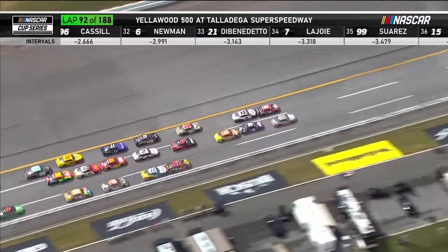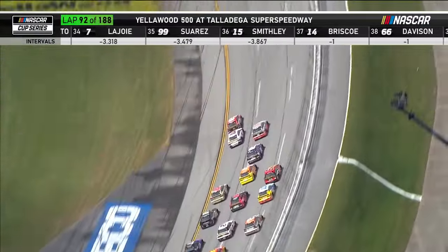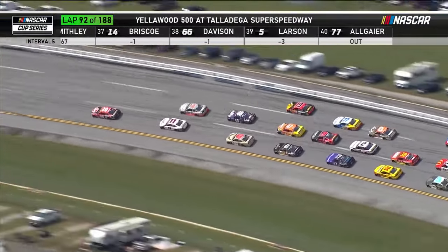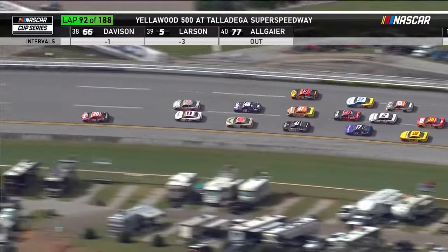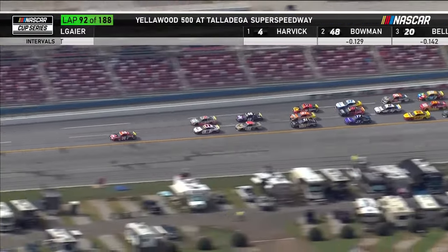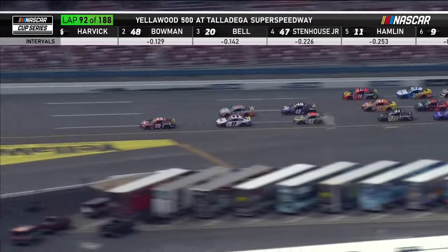Look at Martin Truex Jr. on the outside line. Great push from Ryan Preece. Pretty hard push out of the 47 of Ricky Stenhouse Jr. on the back of the 48 of Alex Bowman. Got Bowman a little squirrely. A little bit too big a lead here for the 20 car. Both these lines are going to come at him pretty quickly. Denny's going to have to be boxed in here and committed to the back of the 20.